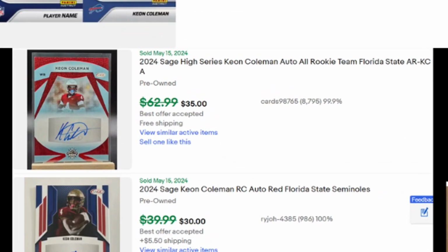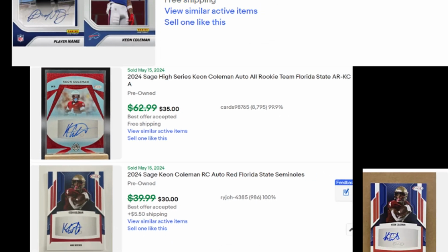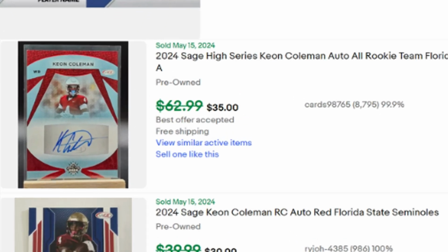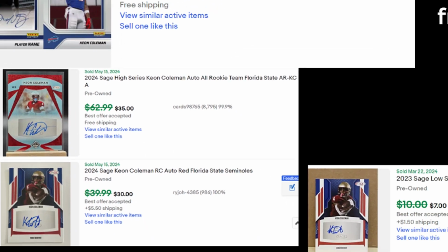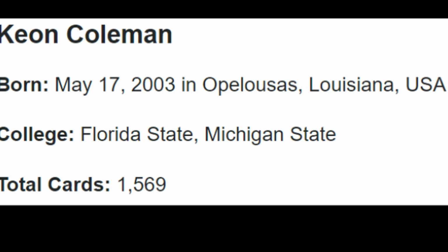Here's another one here. High Series, a $35 Buy It Now. That seller likely took too low of a Buy It Now offer. Probably could have made more money from that card, but he probably already had some really nice profit in it, because Keon Coleman's rookie card values have gone up a lot. And this guy's got 1,569 different rookie cards here. They've been printing cards for him for quite some time.